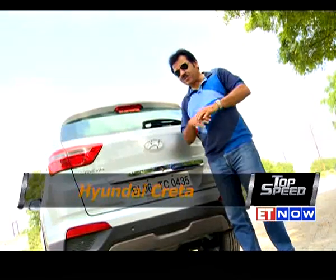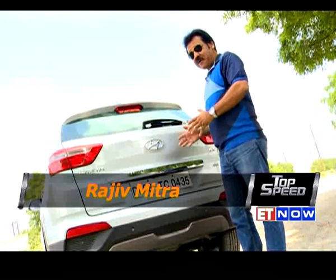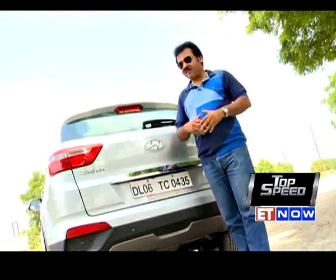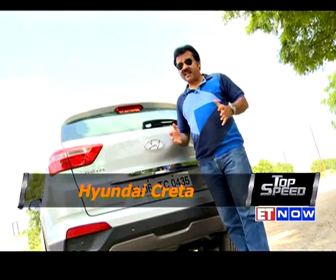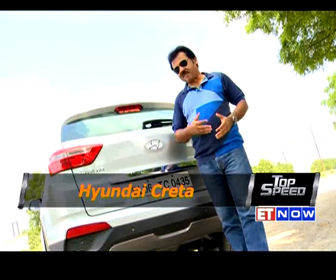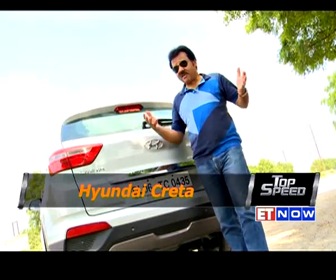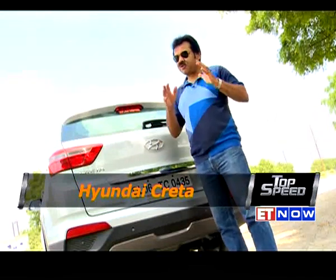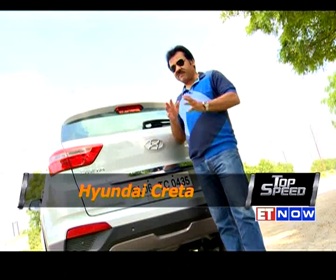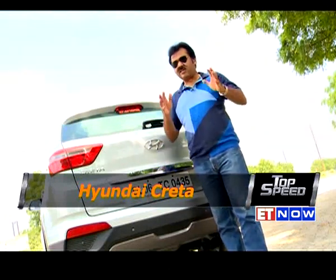The Creta here has really upped the game as far as compact SUVs go. She looks reasonably good, has plenty of space, offers lots of features, and of course an engine which drives really well, is smooth, refined and fuel efficient as well. On top of that, Hyundai offers you a choice of engines, a petrol and 2 diesels, plus 2 transmissions, an automatic as well as a manual. So overall, I think the package looks real good. And the base price starts at rupees 8.6 lakhs for the base petrol, stretches all the way up to rupees 13.5 lakhs for the diesel automatic.